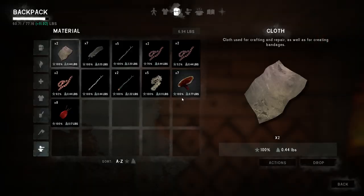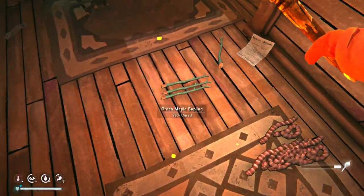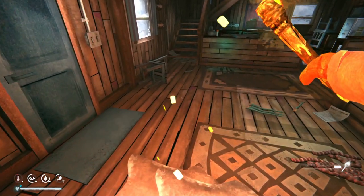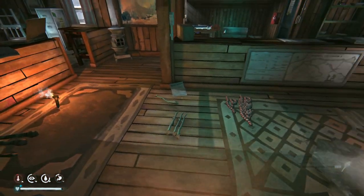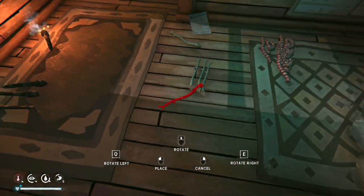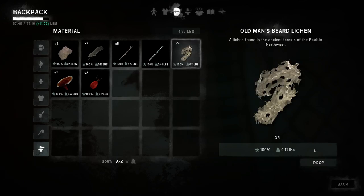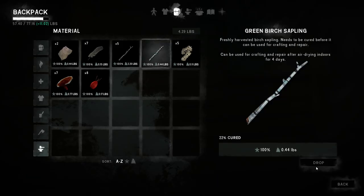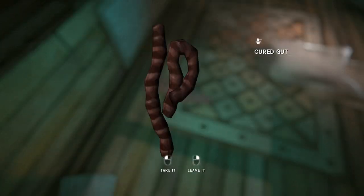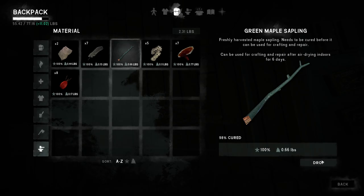Let's drop these. Okay. I didn't know they lose condition too, like while you're going. We can just get rid of that too. Let's put it with our little pile. Let's drop these. 15% cured. Put them in here with this one. And then we can drop these over here too. And I'm going to take this and two of these, and we're going to put them over here. Drop all of those. And then let's drop these and this.